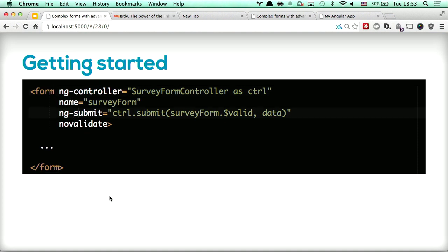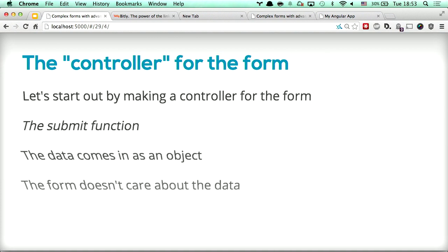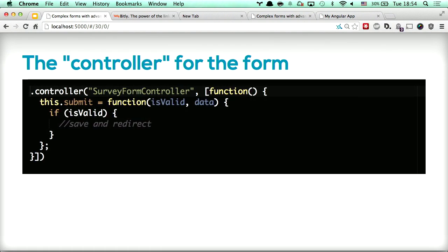Okay, so the point is that even if it seems like you're doing it complicated in the very beginning, just do it, and then let's refactor the code. So the controller of the form is responsible for handling the data when submitted, and the data comes in as an object. The key thing to remember is that your form should not do anything with the data. It should just accept the data as it comes in and send it over. And I'll get to why this is important in a minute.